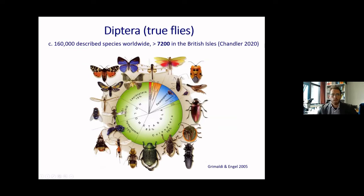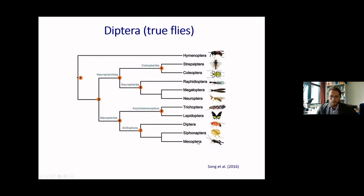So Diptera, also known as true flies, are one of the four large holometabolous insect orders, with about 160,000 described species worldwide and over 7,000 species in the UK. They are classified within Holometabola as part of a group named the Amphiesmenoptera, which contains the Diptera, the true flies, and the fleas and scorpion flies, which form a group sister to the true flies. The relationships between these groups are still being studied, but this tree I'm presenting here is quite a recent study based on genomic data.